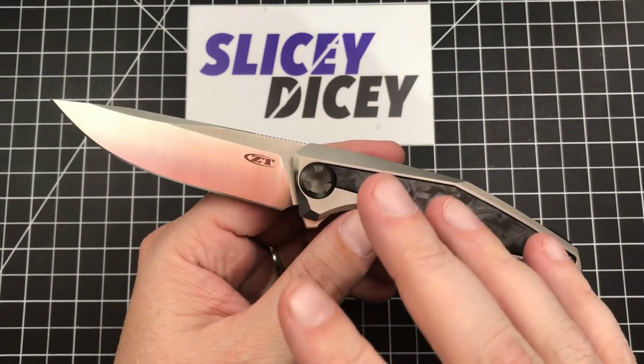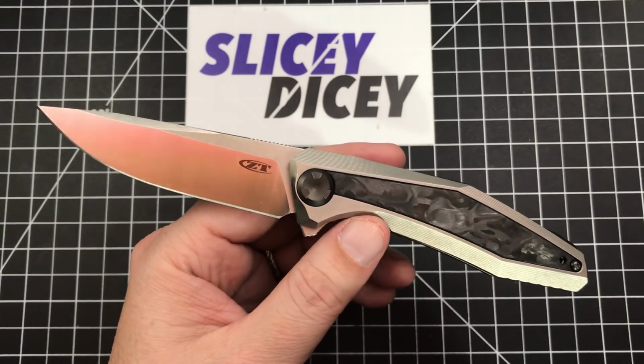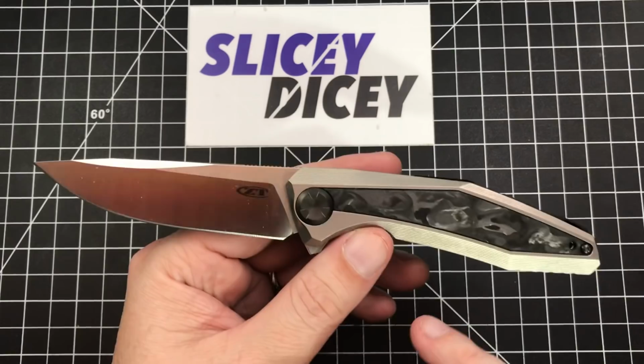They still make the crazy stuff. I have an 0562 Ti on the way, and yeah, that's a crazy knife. It's big, it's bulky, it's full titanium. It's what you expect from a ZT. But they are making more of these nice, lightweight EDC knives, and I'm very happy for that.